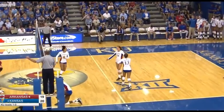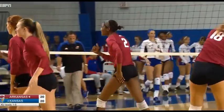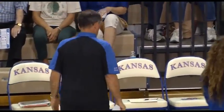Wade unable to hand it. And now we're even at 20. Ray Bouchard wants a timeout. Three straight points now for the Razorbacks.